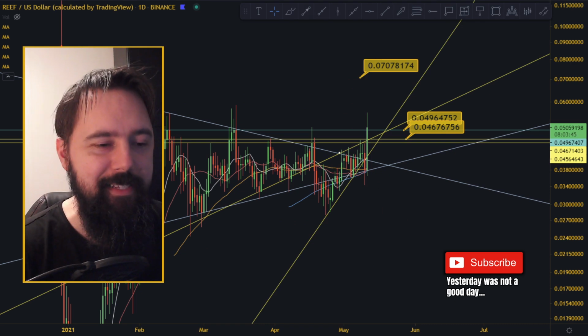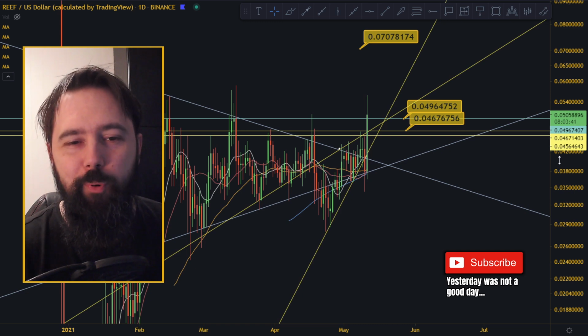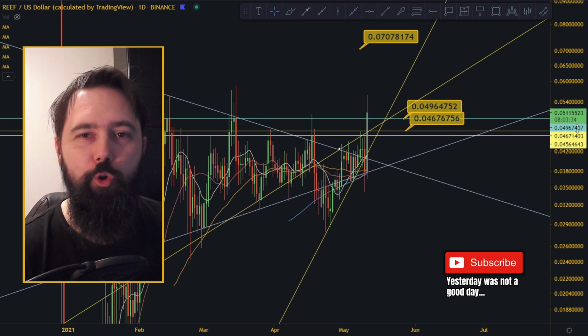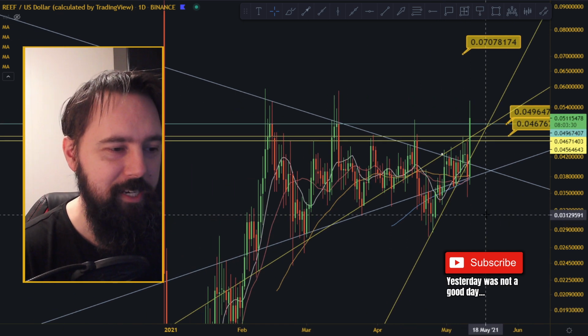I'm getting everybody excited about this. It's doing 33.14% right now in green, pumping like crazy. It's pumping more than all of the 100 coins together in top coin market cap. So we're gonna look at what's actually happening here.